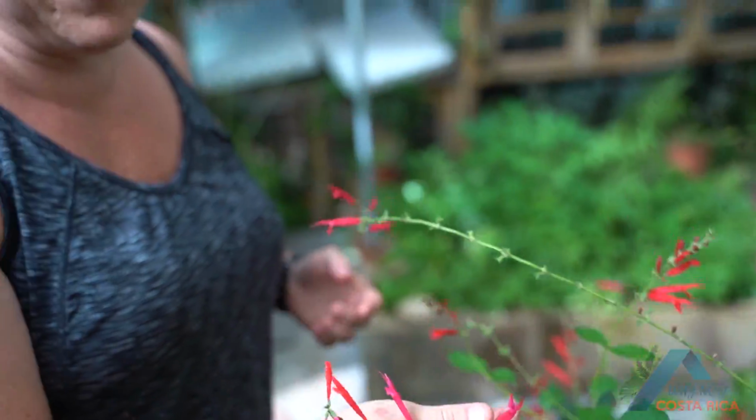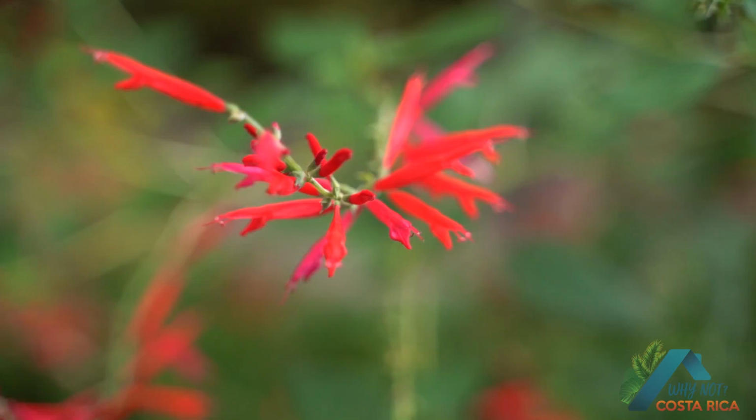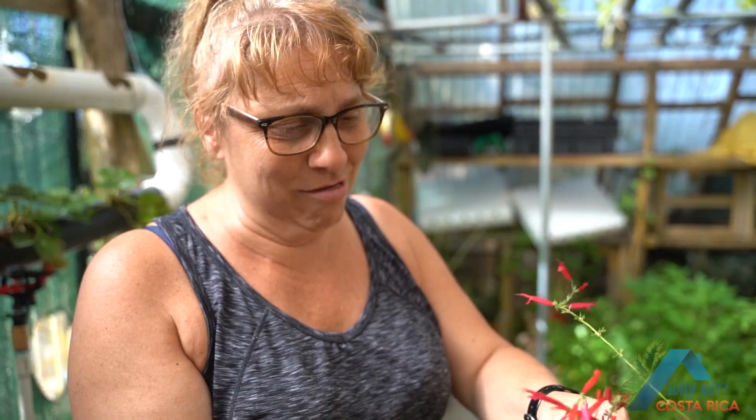This is my pineapple basil, and it smells like pineapple. It has a beautiful flower. The flavor's incredible. I can use it in any kind of stir fry. I make tea out of it and everything, but the smell is so wonderful.